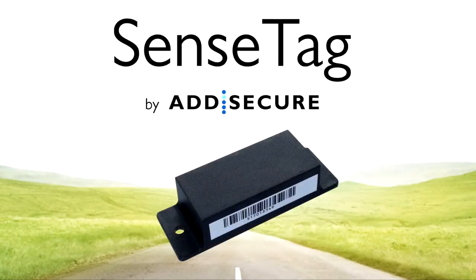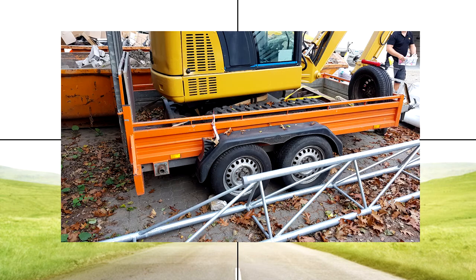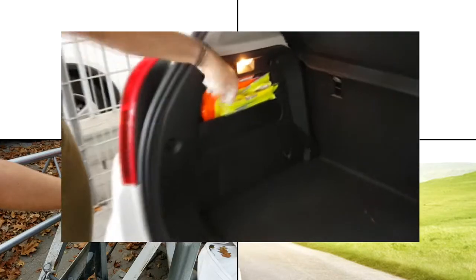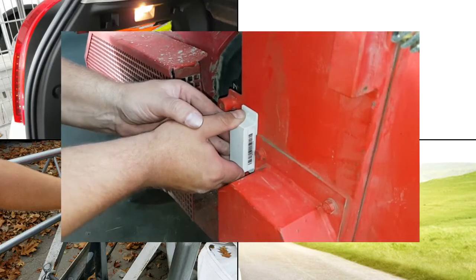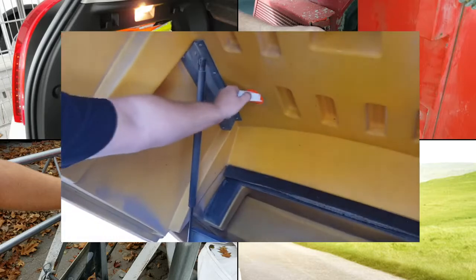For this, you need a beacon. This can be easily attached to all surfaces, or attach it to a machine, or stow it in a vehicle. For instance, on excavators, trailers, vehicles, work machines, compressors, and much more.